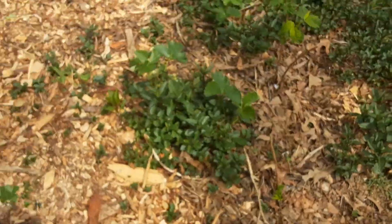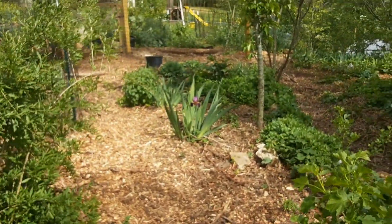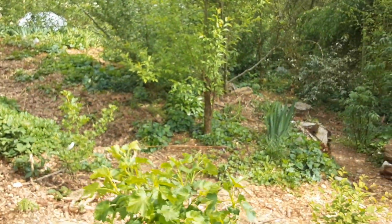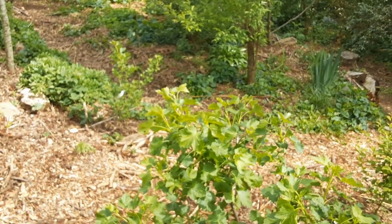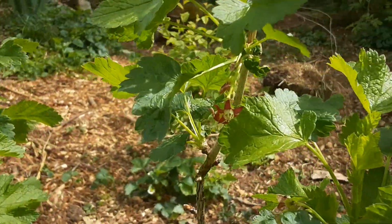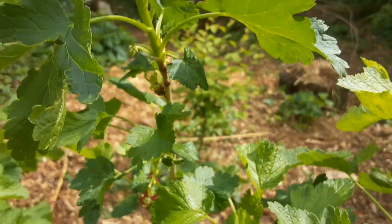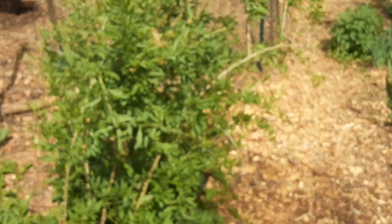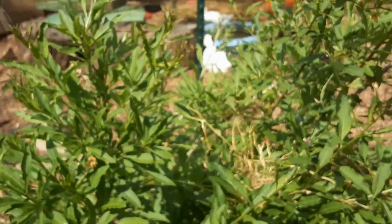Some strawberries here. As I mentioned with the gooseberries and the josta berries, there's a currant, we'll go look at that. I've got multiple varieties, so they're flowering at different times. This josta is just flowering now. And I almost forgot about the goji berry. Started flowering about a month ago.